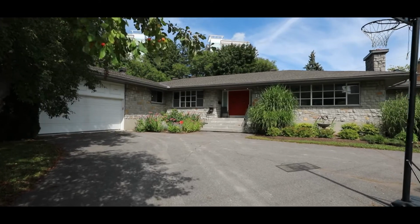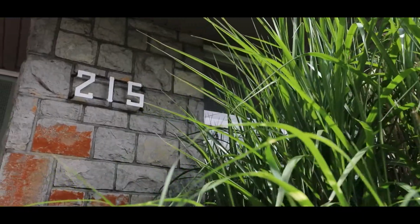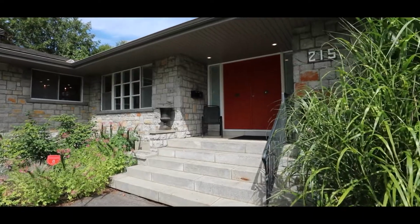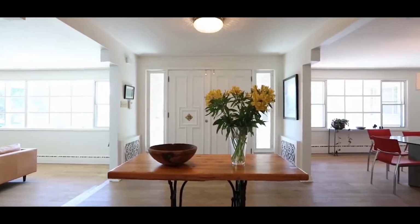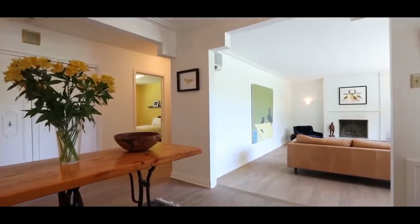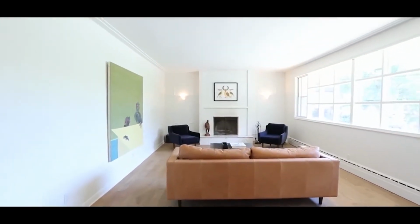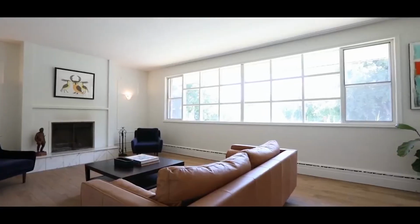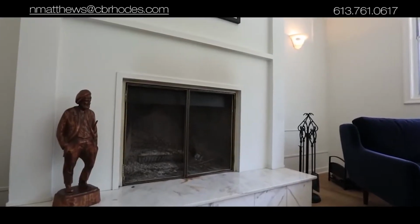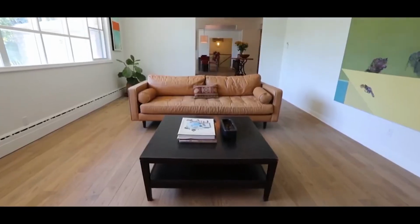This sprawling 2,700 square foot bungalow sits majestically across from the park on a 0.315 acre lot. Exquisitely renovated with a modern retro vibe, it's perfect for the large or blended family, an embassy residence, or a developer with a creative flair.